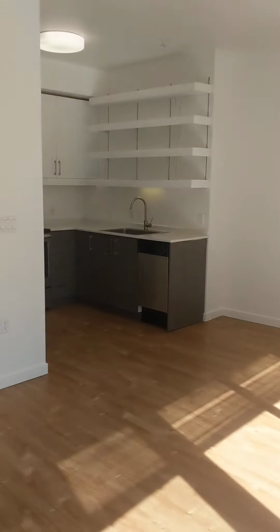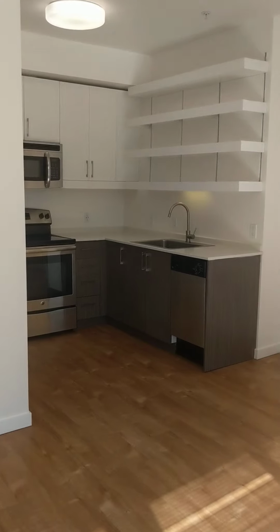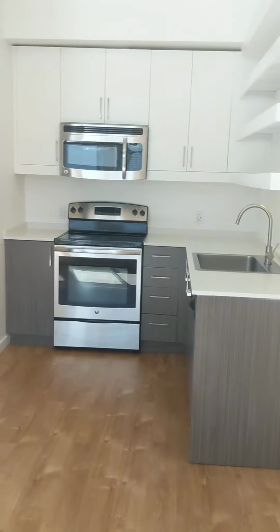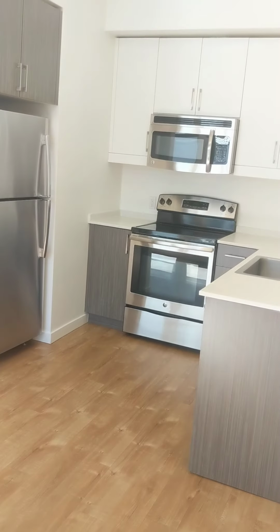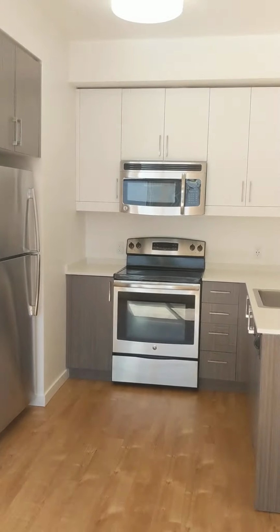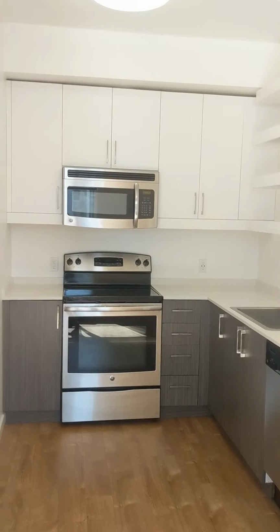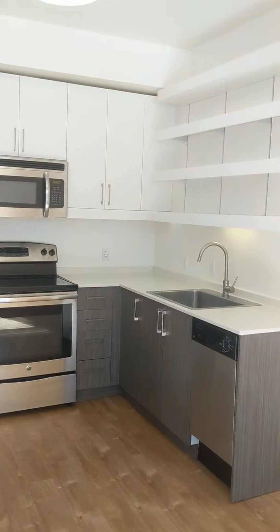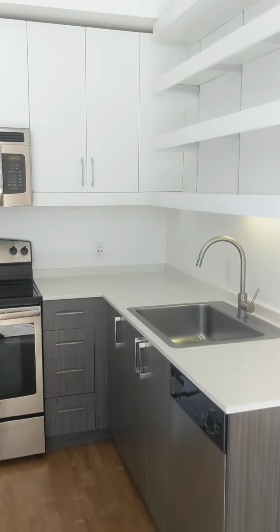So from here, we're going to open up into our living room kitchen space. This style home has a great U-shaped kitchen, which really opens up the rest of the home to be used for entertainment, relaxing, dining. We've got the white cabinetry overhead. We think it creates a nice pop of light. Really helps vibe up the place.